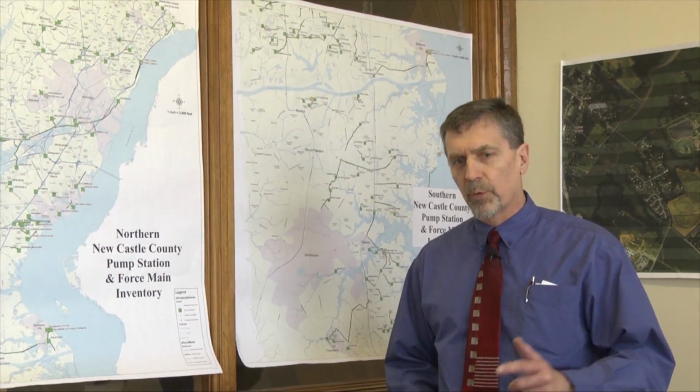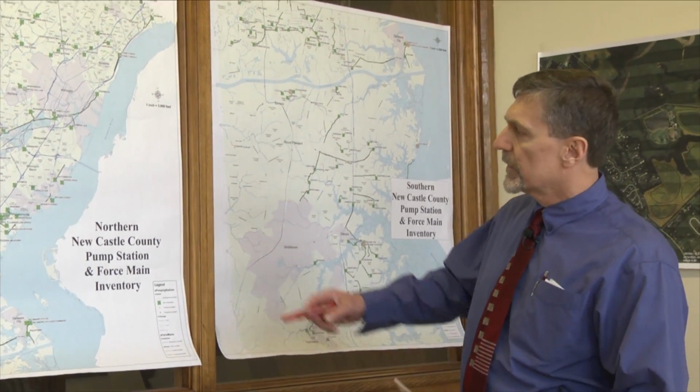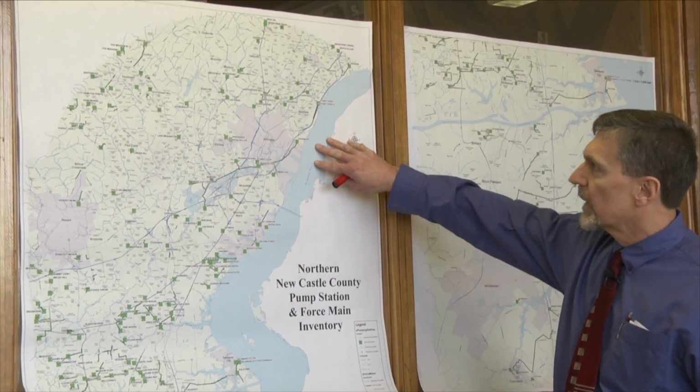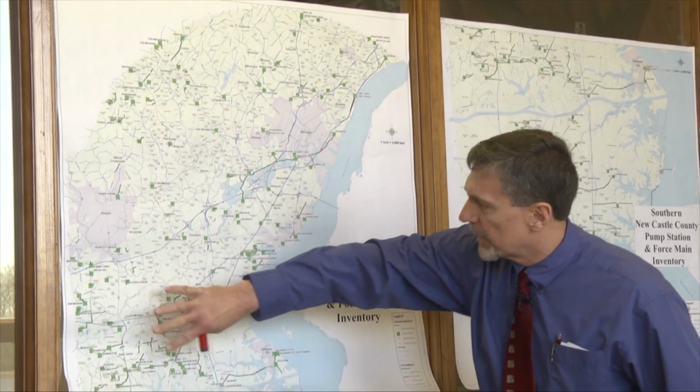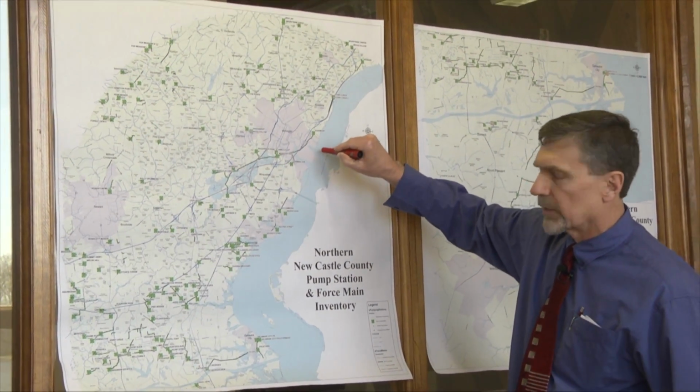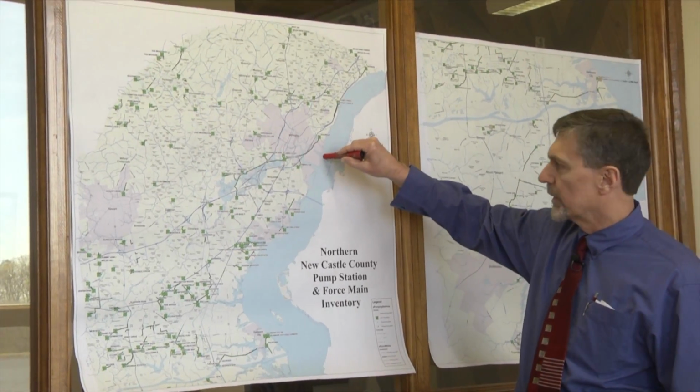But before we get into the actual details of the plant, I'd just like to go over a couple things to put it in context. Plant operations also does all the pump stations and force mains for the county, both north and south of the county. This is a map of the north of the county, and all the green squares are pump stations. All these pump stations flow to the City of Wilmington wastewater treatment plant, located on 12th Street in Wilmington.